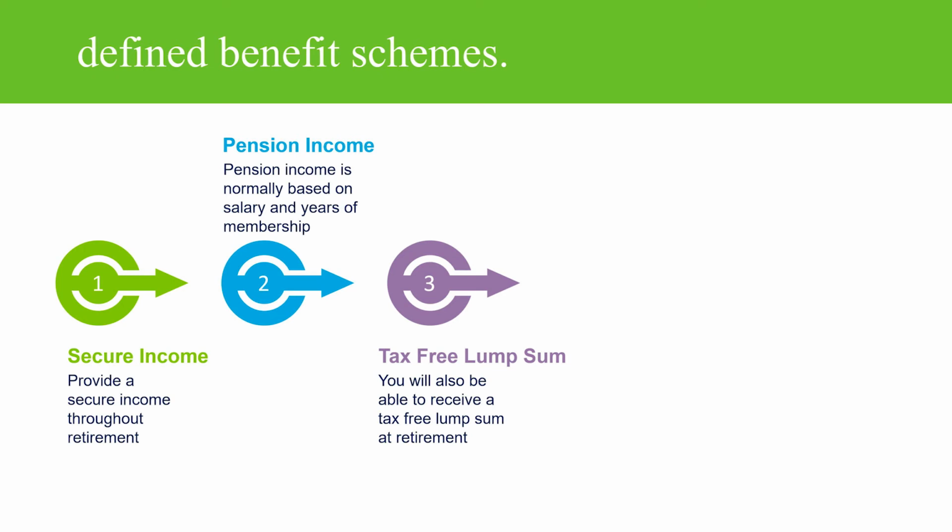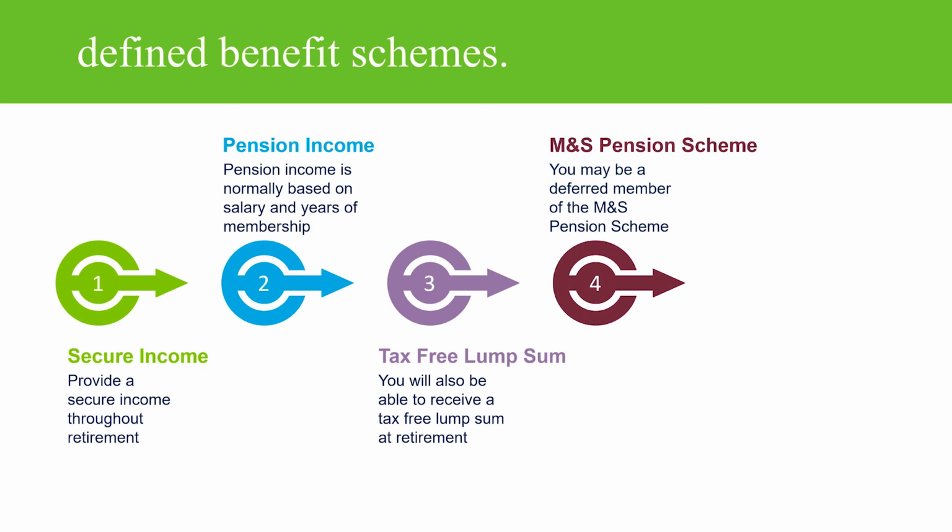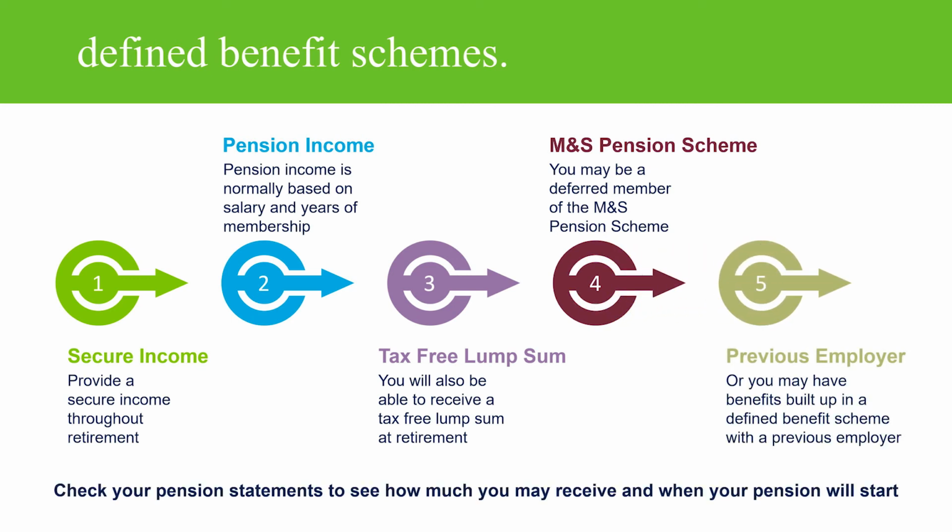You may be a deferred member of the M&S pension scheme, which is a type of defined benefit scheme. The M&S pension scheme is now closed. This means members are no longer building up an income, but any pension income they have built up in the past is kept safe. You may also have a defined benefit pension from a previous employer. Further information on the M&S pension scheme can be found in the next steps below. Remember that pensions are not the only way that you can save for retirement.